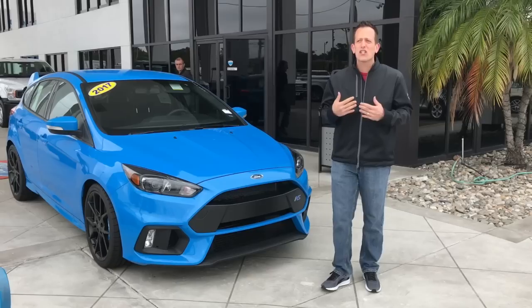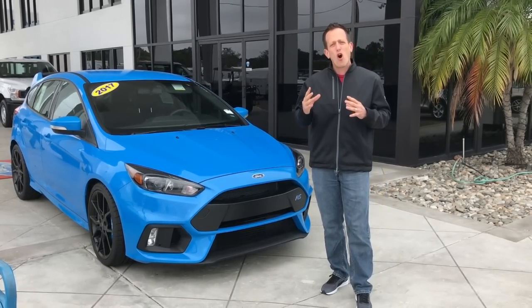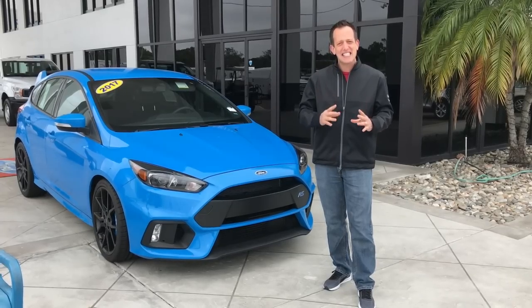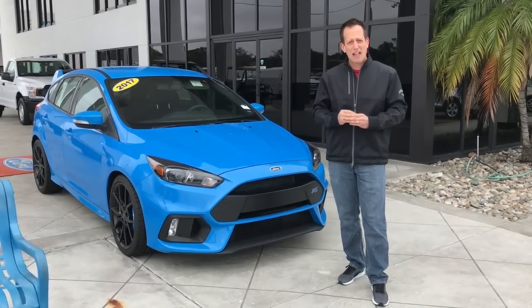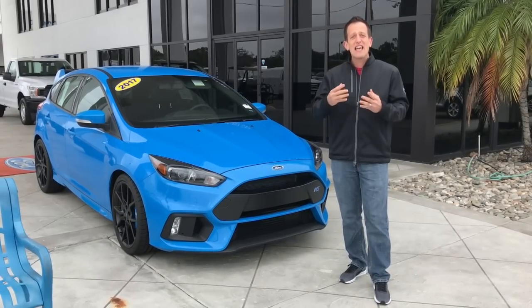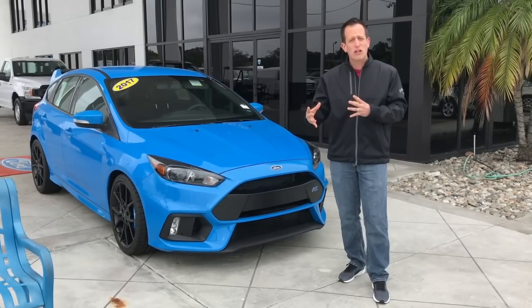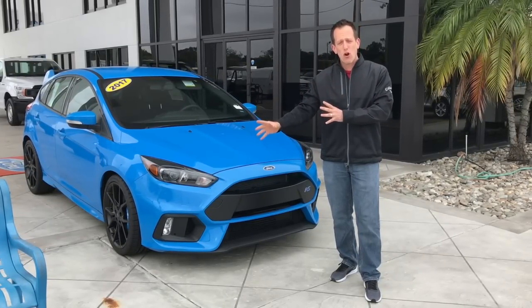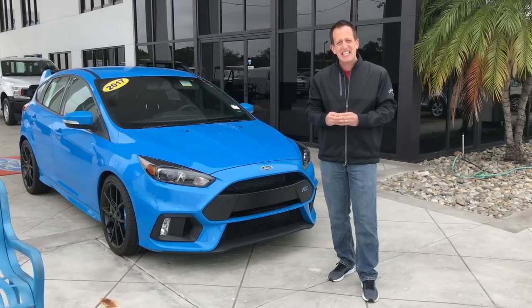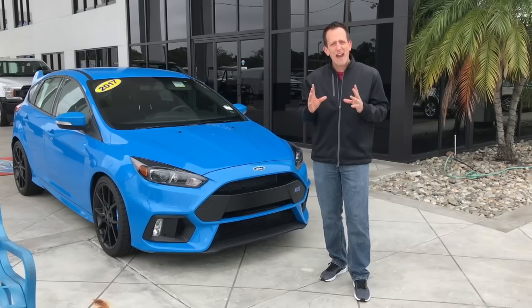If you're wondering, well, what does RS stand for? It stands for Rally Sport. And Ford, all the way back in 1967, created the RS program so that they could go world rally racing. Now, eventually, they needed to produce cars for the road, because that's how the rules work out: what you rally race, you must also produce for the road. So in 1968, that's where we see our very first Ford RS.